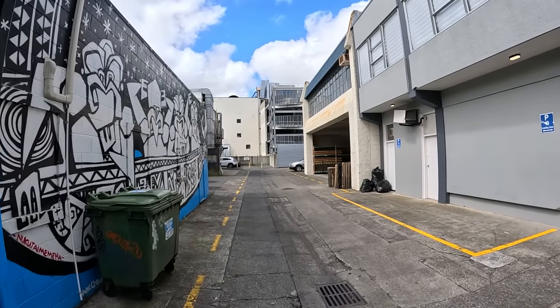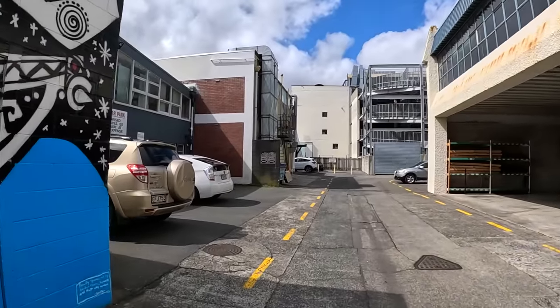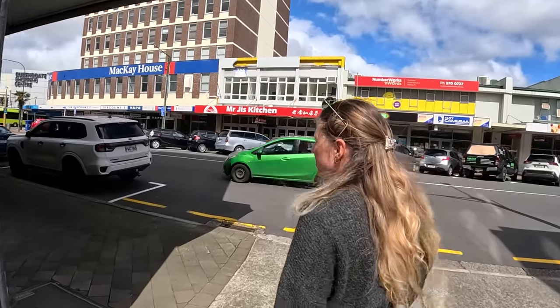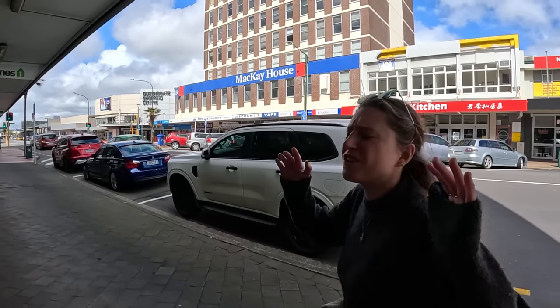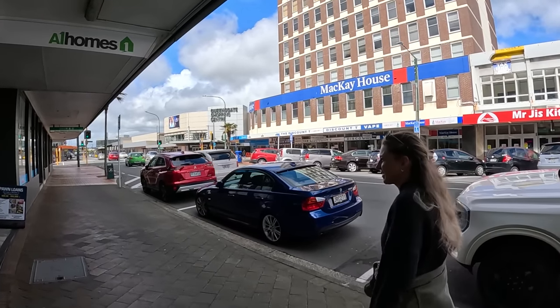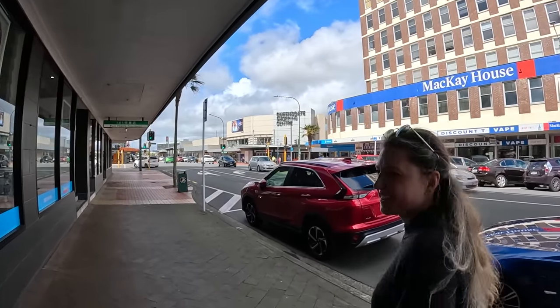Is this a dead end? Or I think we can make our way out down this way, no? We're a bit lost. That's the thing, we just go with the flow, explore the region, and see what this place is all about. Right, we're going back out onto the main street. Look, there it is, Queensgate Shopping Center, the main attraction here. We have been inside as well, and it is a beautiful place, and we're going to walk around briefly because you don't want any security guards checking us out while we're recording the area.